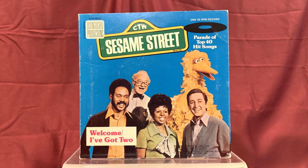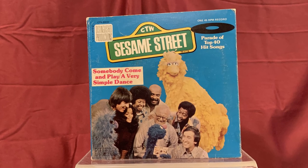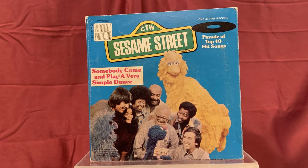I also found this Sesame Street 45 single of Welcome and I've Got Two, which coincidentally, I didn't find just one, but two Sesame Street 45s. The other one being a 45 single of Somebody Come and Play and A Very Simple Dance. And while I am very familiar with Somebody Come and Play, I am simply not remembering A Very Simple Dance. However simple it may be.